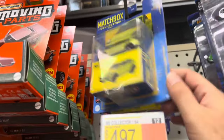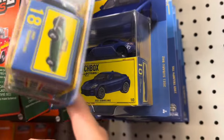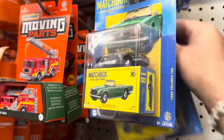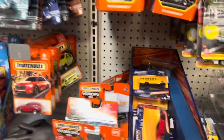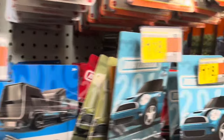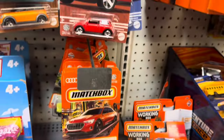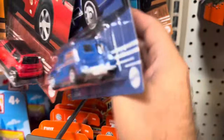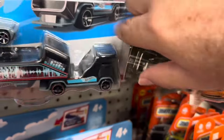Let's see here. The Matchbox. Got the Porsche. Got a Triumph back there. Camaro. Another Camaro. Triumph. Subaru. Triumph. Camaro again, Camaro, another Triumph. Is that Subaru? All right. These guys look somewhat new here. Mini Coopers. What's a little Mini Cooper? Austin minivan. Mini Cooper there.